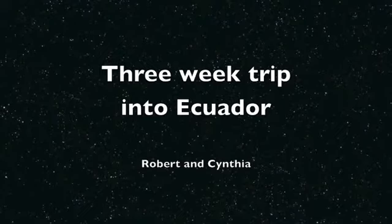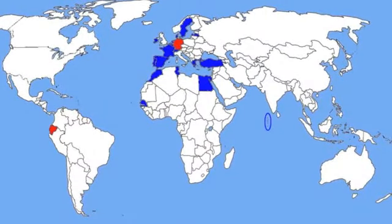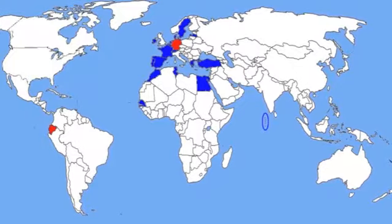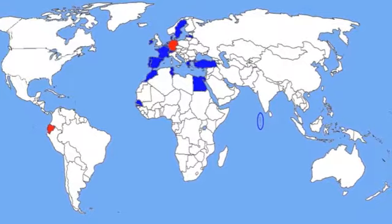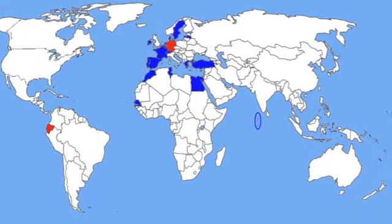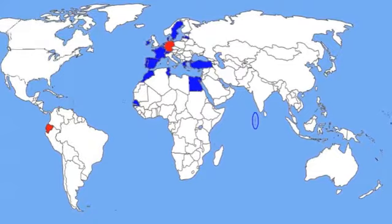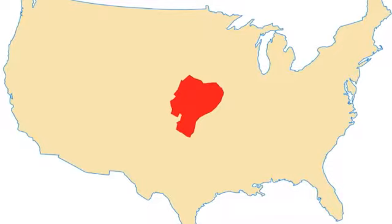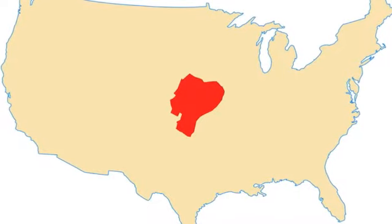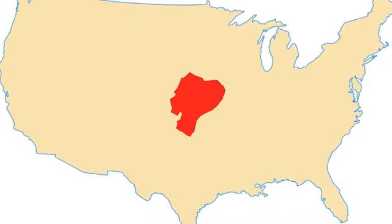We spent 3 weeks. We felt like we really covered the country. So where is Ecuador in the world? It's right here. It's on the equator, as you can imagine. What surprised me is that it's in Eastern Standard Time. I always think of South America as being below North America, but it's not. It's way over. The size of Ecuador compared to the U.S. is small, but it's big for some states.